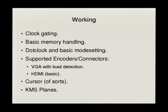Usually you have to guess, and if you don't have EDID, which we, apart from this board, don't have, then you're lost. Yeah, HDMI basics work. I'm not doing EDID yet, but I'm going to do that together with VGA. I still need to implement those two. Cursor works, but I told you, 1, 2, 4, 8 bits, that I have to use these. Sprites, exactly, thank you very much. Yeah, and KMS planes work all the way up to 8K.